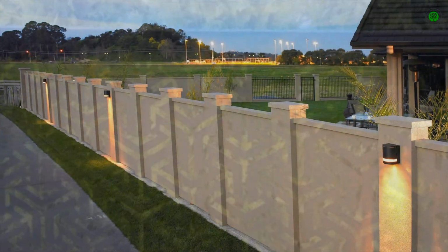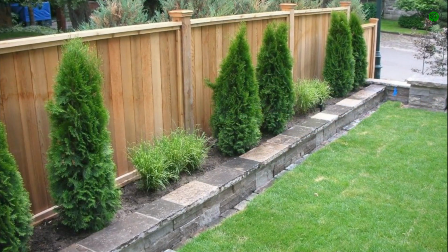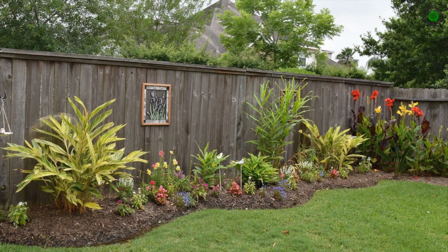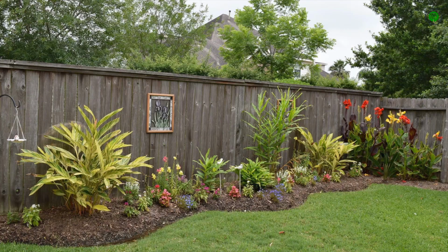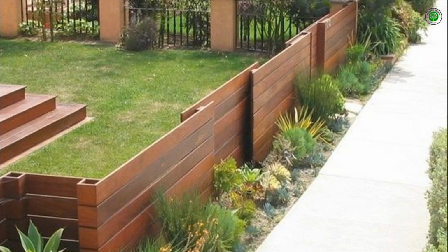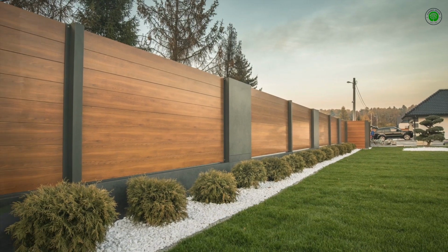As we conclude our exploration of modern fence garden design, it's clear that your outdoor boundaries can be far more than just functional barriers. They hold immense potential to become stunning features that elevate your garden's aesthetic and enhance your outdoor living experience. Remember, the principles we've discussed today, clean lines, thoughtful material selection, strategic planting, and integrating the fence into the overall garden design, are your foundation.